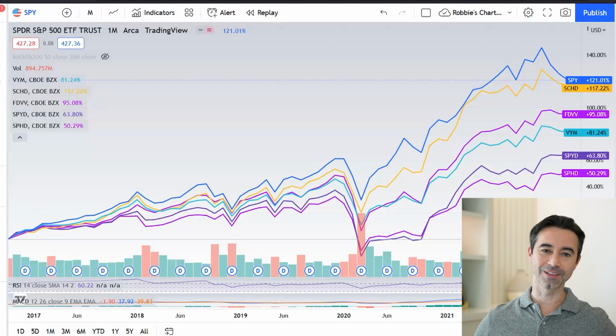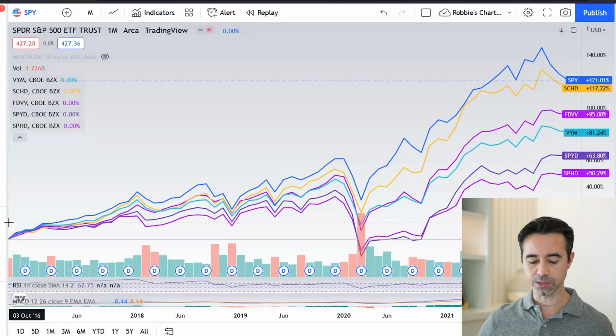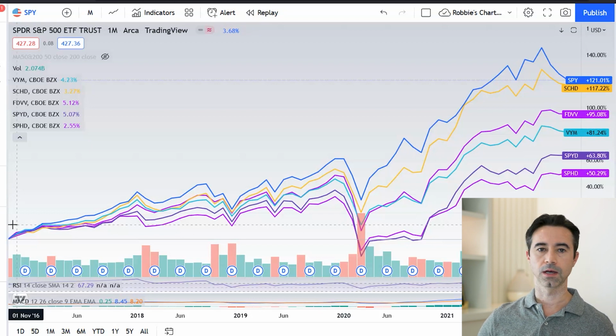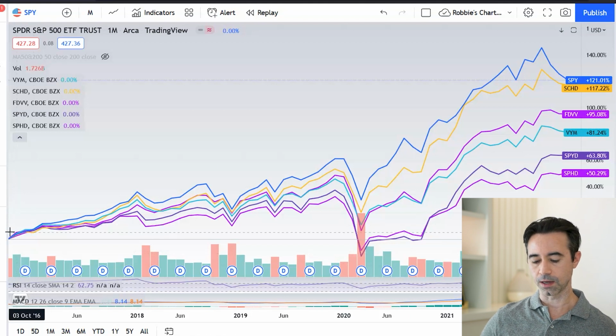So here comes the part everyone loves, of course. Let's talk about the returns of these ETFs. This chart is going back until September of 2016. This is when one of these, I think it's FDVV, had its inception date. So that's why we're going with this time period, a little over 5 years.